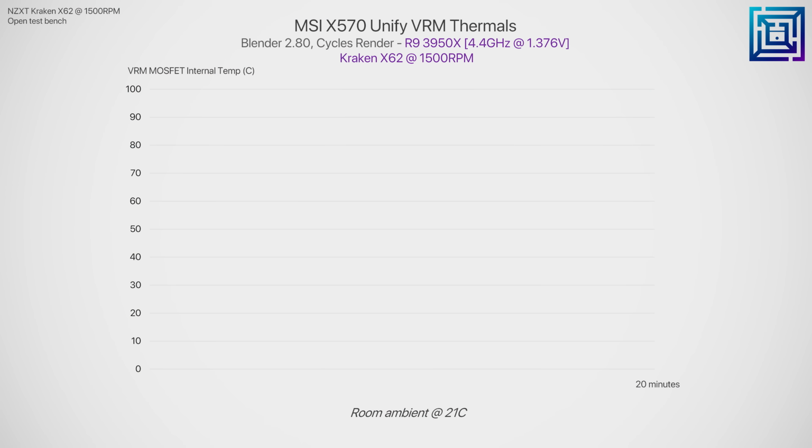And a quick look at the VRM thermals here on the X570 Unify, definitely within a safe range. It's going to be a little bit more load than what you'd see from a 3900X. So again, just be sensible with your motherboard choices. Obviously, don't pair a $50 board with a $750 CPU. Choosing something with a solid VRM like the Unify here is definitely recommended.